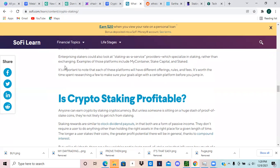It's important to note that each of these platforms will have different offerings, rules, and fees. It's worth the time spent researching a few to make sure your goals align with a certain platform before you jump in.